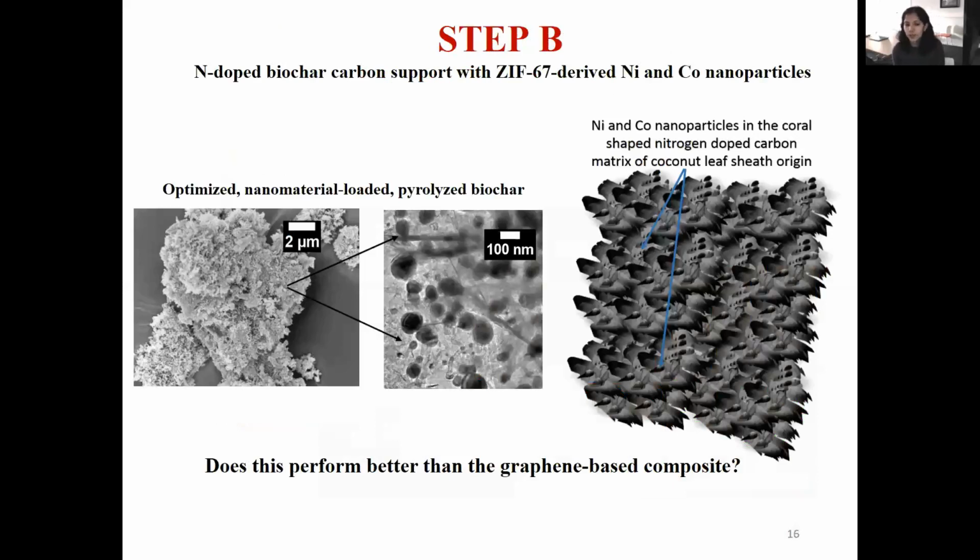So now that I got my optimized support, the next job was to grow my active pseudocapacitive materials on it. Even for this, I needed to know what is the right amount of material which can go, what is the carbon to nickel cobalt ratio which would be ideal, so that you don't push a lot of your metallic particles into it, which can increase your cost. So the idea was to have an optimized nanomaterial loaded pyrolyzed biochar.